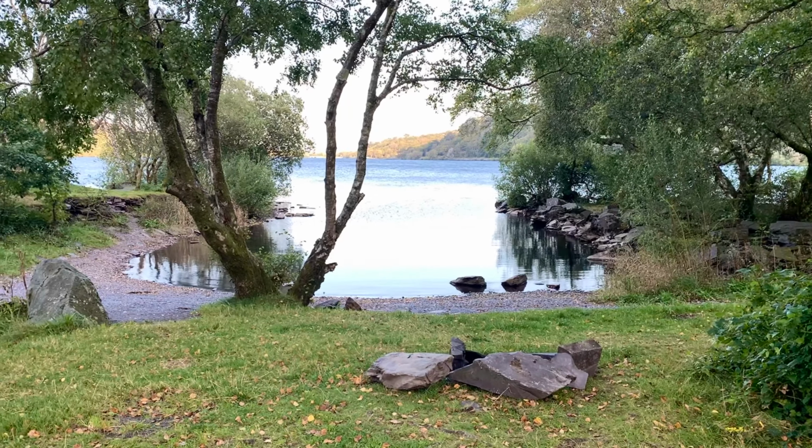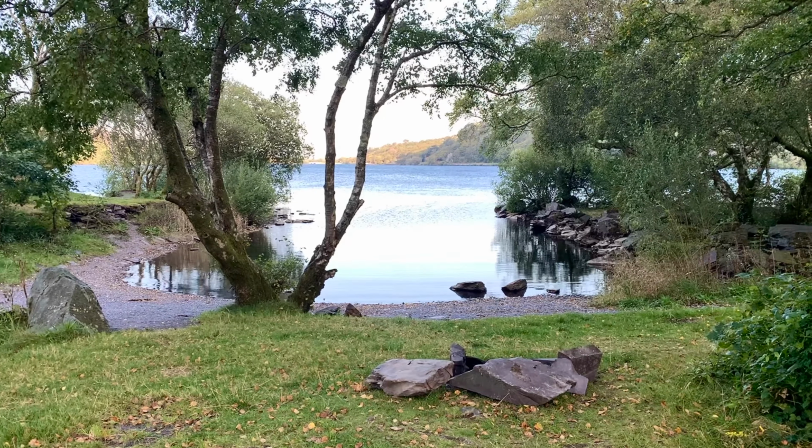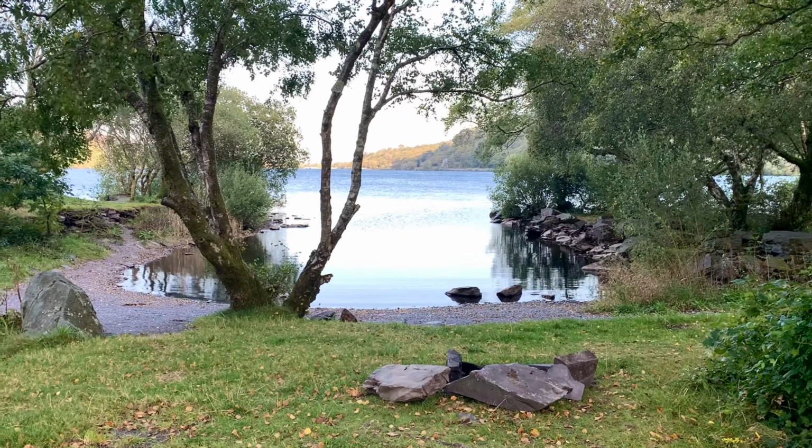So come down to the lagoons. Check for the weather. Check it's going to be warm. Check it's not going to be too windy. I think it's going to be a little bit windy today. Can't really tell because the sun's shining on it. It's early, very early in the morning at the moment.